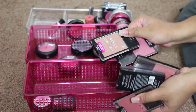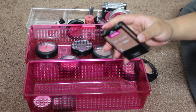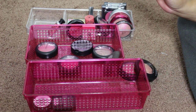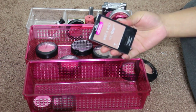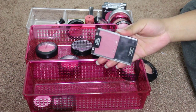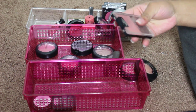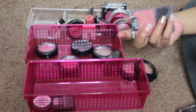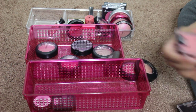I have more Wet n Wild blushes here. These are the Color Icon blushes. This is one of the ones in the new packaging. This one is in, what is this? Oh, Rosé Champagne. This one's in Heather Silk. Pearlescent Pink, Berry Shimmer, and Mellow Wine.